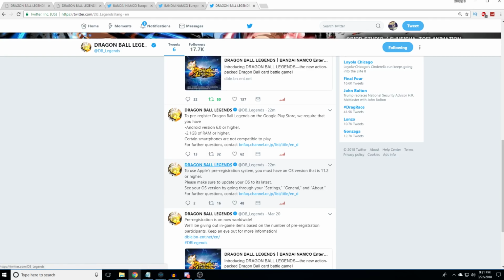To use Apple's pre-registration system, you must have an OS version that is 11.2 or higher. So you have to have iOS version 11.2 or higher. So you have to be updated to be able to use that. Please make sure to update your OS to its latest. See your OS version by going through Settings, General, About for the iOS.